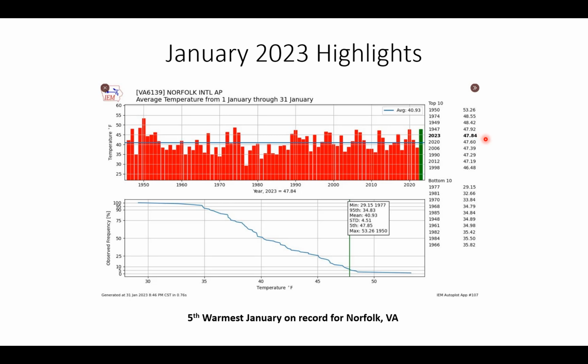Pretty impressive. And this just shows you the bar graphs over time from the 1940s all the way over to 2023, and kind of gives you that comparison of the mean temperatures over time. This blue line, by the way, right here is your average line.